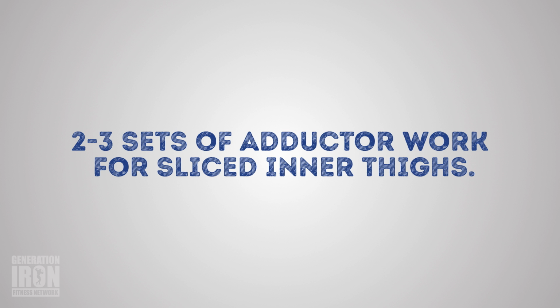You have to do something directly for the adductors, and it gives you the added benefit of working a large muscle that runs down your leg called the sartorius. When you're low in fat and you're able to see the sartorius because of less subcutaneous fat, it makes your legs look like they're sliced. It makes them look super cut. So you might want to include about 2-3 sets of adductor work also.